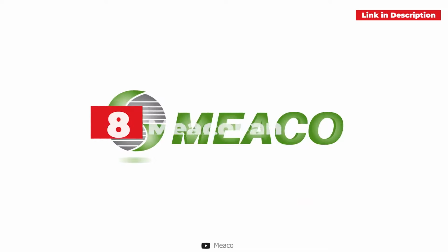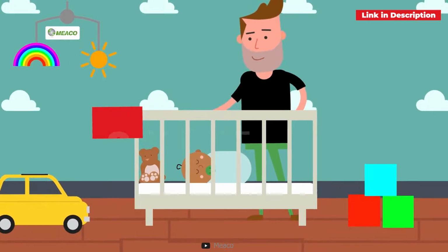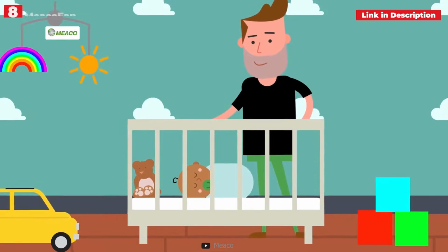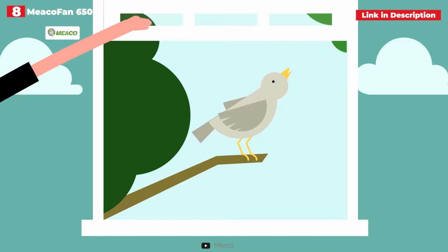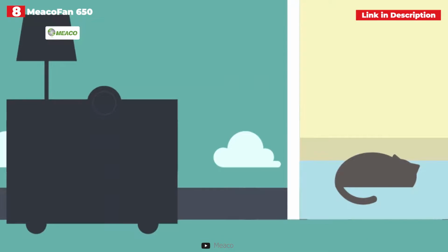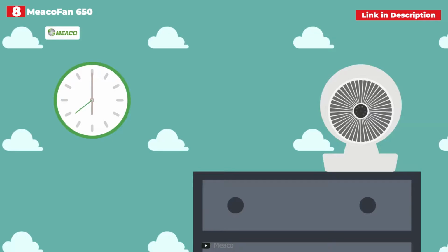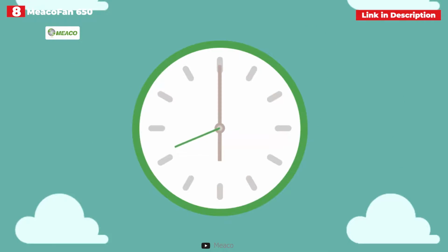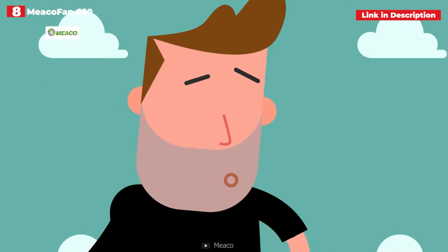8th place. Miko Fan 650 Air Circulator. If you think the giant 1056 model described above is too big for your space and the 360, also reviewed above, is too little, meet halfway by considering this fantastic middle option for your desktop or floor. The 650 is essentially a smaller version of the 1056, and it has many of its characteristics, such as 12 fan speeds, DC technology for low noise levels, from 20 decibels, and low operating expenses.